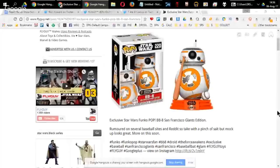This is one you shared last week on Twitter, I saw on your site: the San Francisco Giants exclusive BB-8 with baseball bat. It's been very quiet from a lot of people. I thought people would be going nuts for this thing, and people are like, eh. Yeah. I don't know whether people are BB-8'd out. I think they've maybe had enough.